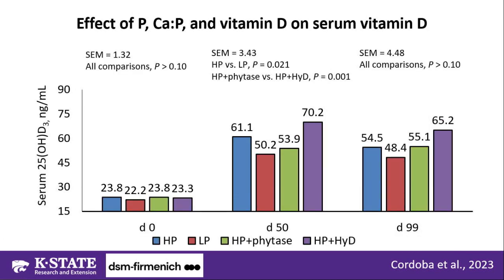One of the important parts, though, within this study is this last treatment included high D, which is a form of 25-hydroxy vitamin D. At the beginning of the study, we didn't see any evidence of a difference between treatments as we would expect, but when we fed those diets for 50 days, we see that that last treatment had a significant increase in serum 25-hydroxy vitamin D3 concentrations.